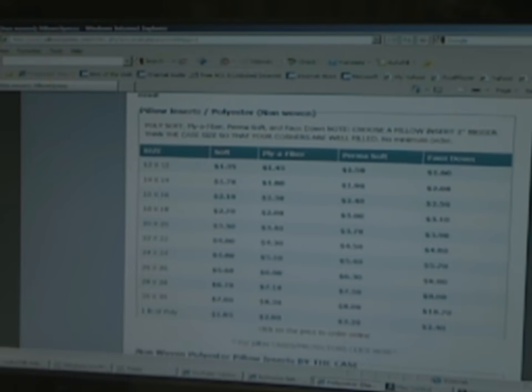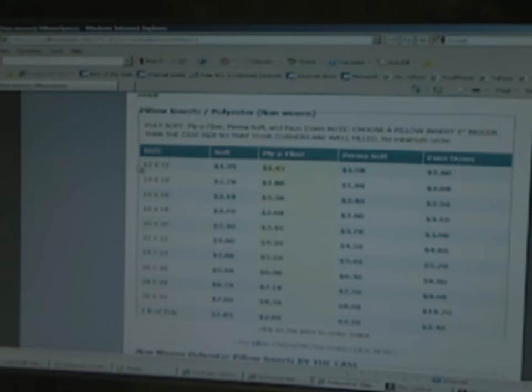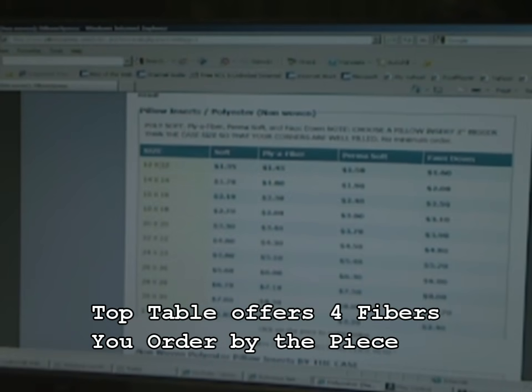Let's pick the top category since they're very, very similarly set up. Here you have the soft poly, the permasoft, the fold down, and the plyo fiber. Those are the fibers to choose from, which we went through in video 1. The description of the fibers is over here, if you are not familiar with them. And then we have any size between 12 by 12, 14 by 14, 16 by 16, all the way to 30 by 30, and you can actually get the pillow fiber by the pound.